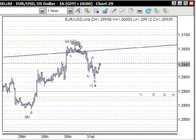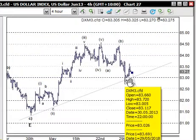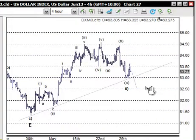But there is a strong bias that the wave 2 top is in place, and the same with the US dollar here, that low there is in place as well. But I just can't confirm it, so there's risk there. So just be a little bit mindful. Support on the 83.50 would just about call that low in there, so just bear that in mind.